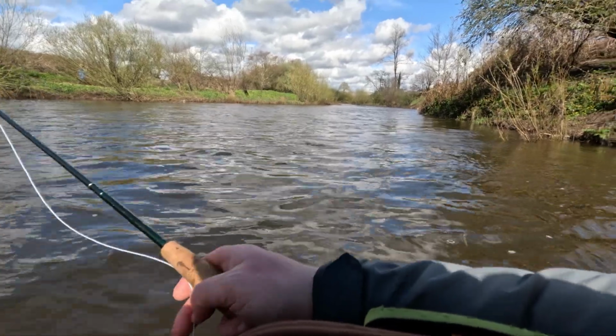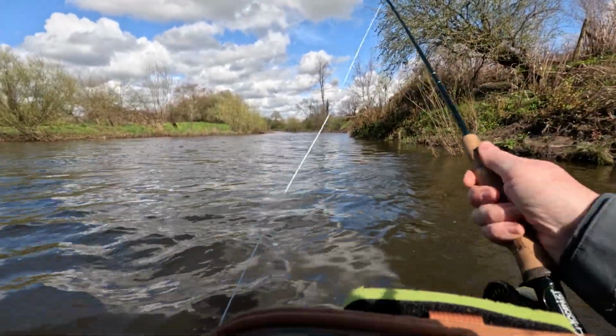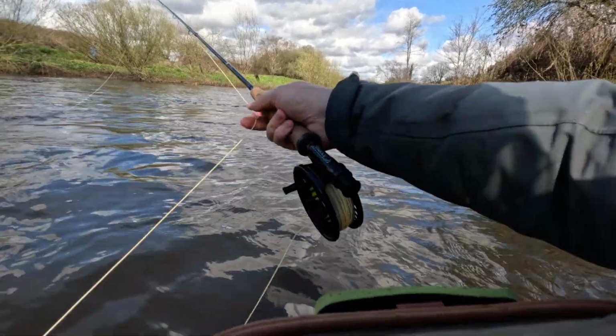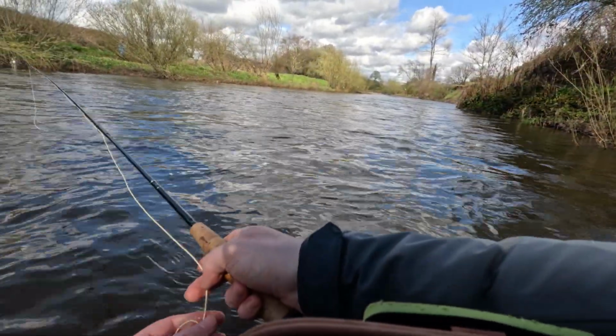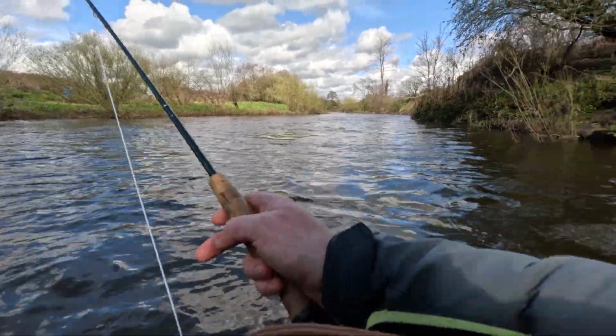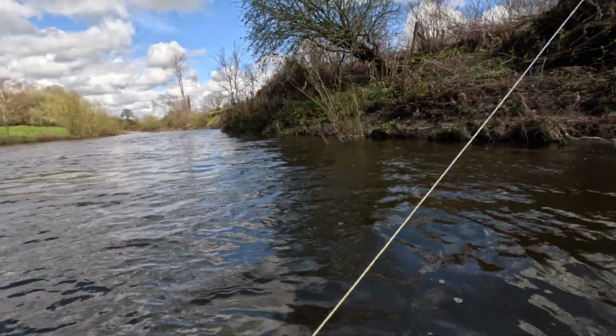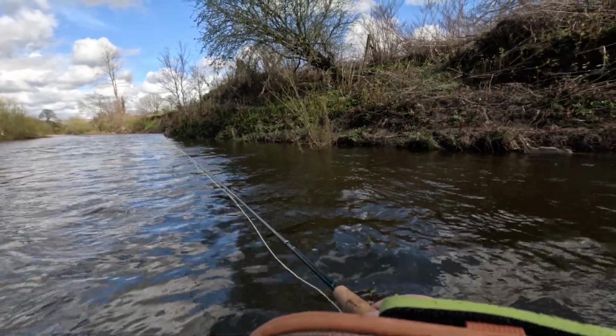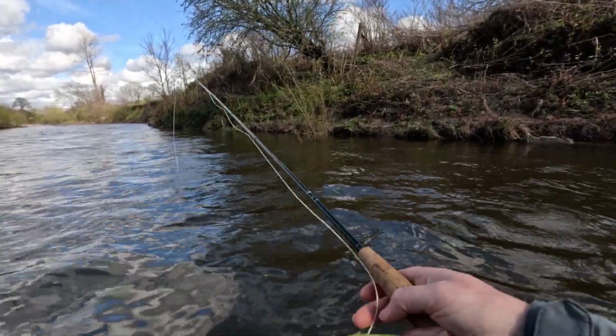I can see my fly really well, that's the good thing about this light at the moment. Still the odd grannom flying around, but they don't seem that bothered by them. We haven't switched on to them yet.